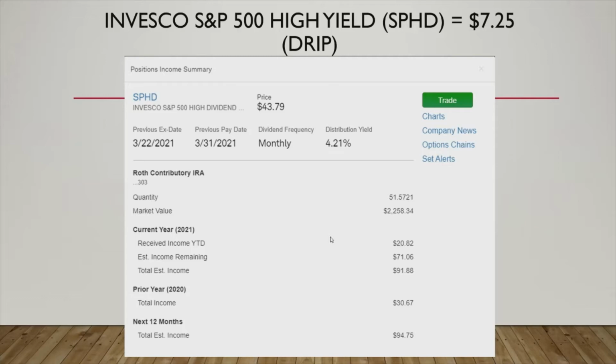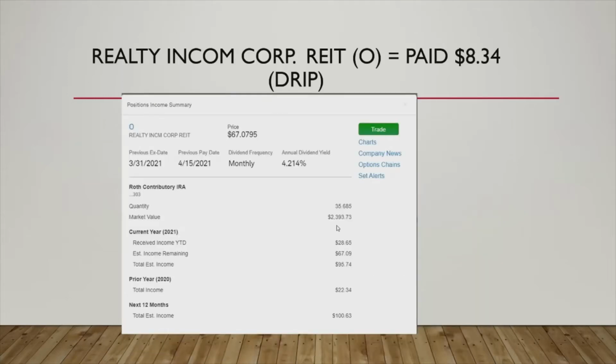Next, we have SPHD, paid me $7.25, pays monthly, and it's currently sitting at 43 bucks. I have a total of 51 shares. I should receive $91.88 by the end of the year. Next, we have O, is magic. Now I'll tell you, O Realty paid me $8.34, pays monthly. You're looking at 4.2%. This is a real estate investment trust.